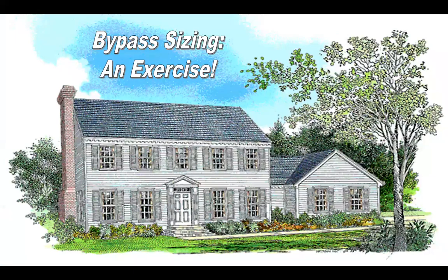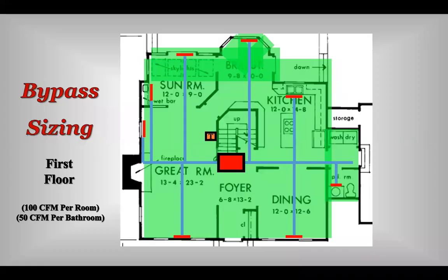So let's do some bypass sizing. We're going to do it longhand because we know, of course, we can use the bypass app calculator and that'll do it for us. Let's see where that comes from. So we take a typical 2-story home. We're going to do a straightforward 2-zone system.